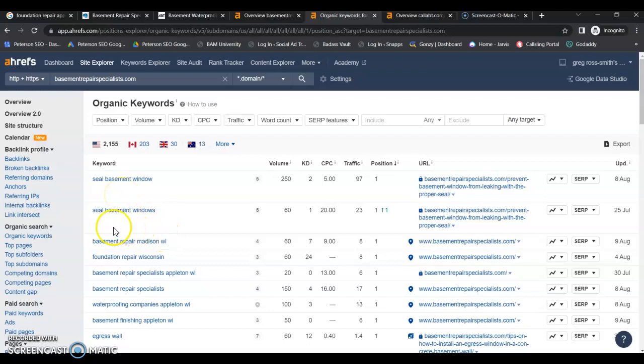You need to be focused on keywords like this, basement repair, Madison, Wisconsin, and write a blog article about that. Then you write an article, you bold the keyword, and you hyperlink that keyword to your basement repair page. And then you have to go out and get backlinks to your blog article. And in doing so, you will help rank that keyword. So that's when it's done correctly. This is not being done correctly. This is trying to rank for keywords that aren't going to help you.